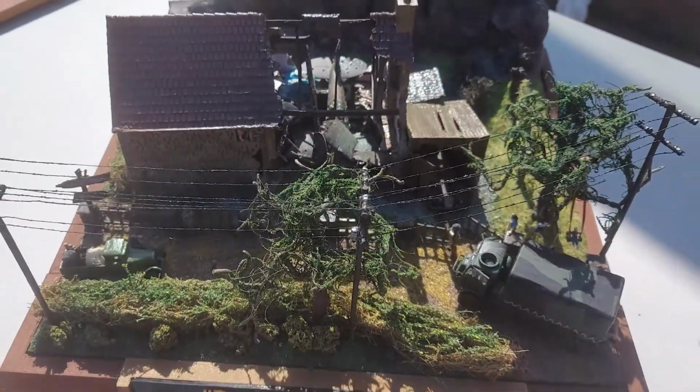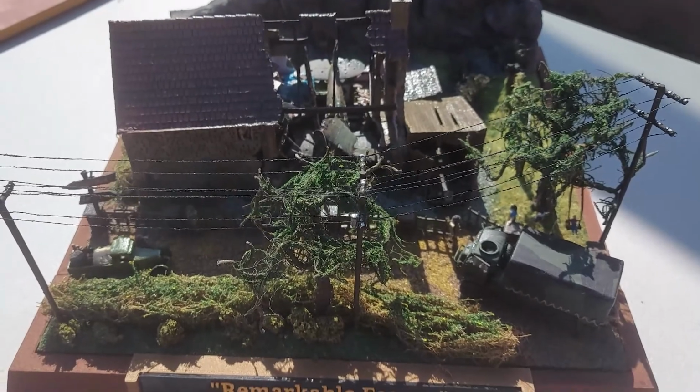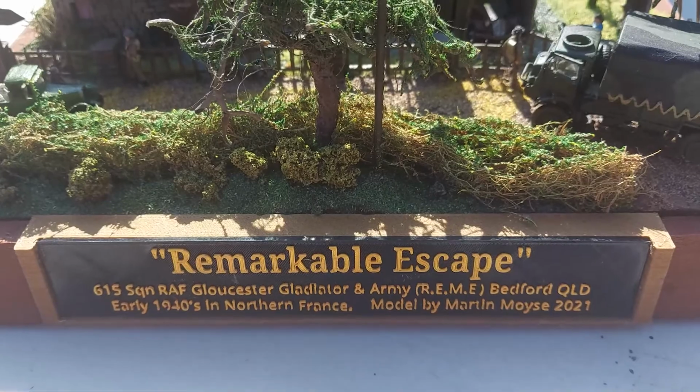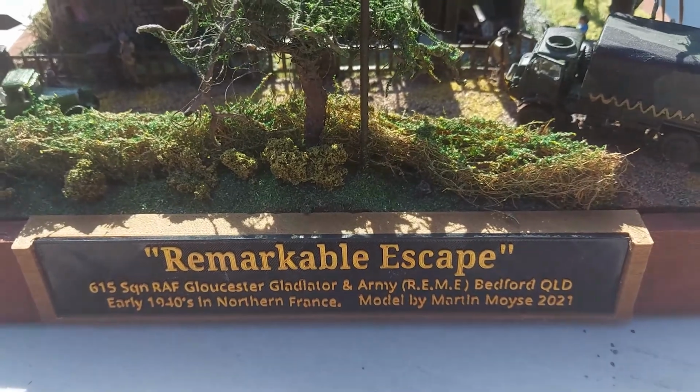And there it is. There's the completed diorama called Remarkable Escape. So there you go. And to be honest, it isn't quite finished yet. I need to do a bit of tidying up. There's a little bit of grass floating around that shouldn't be, and a little bit of paint in the wrong place. But it's only minor, half an hour's work, and it'll be completely finished.